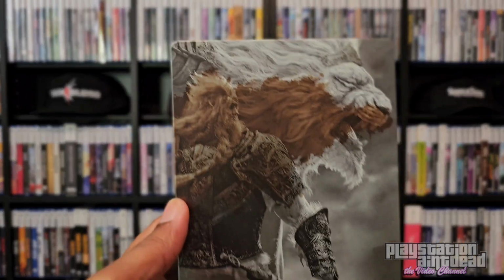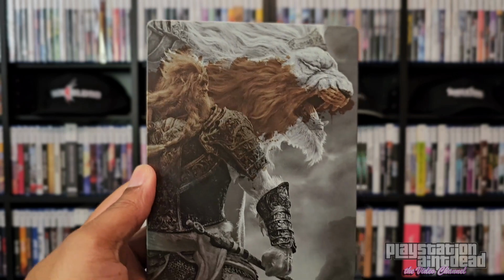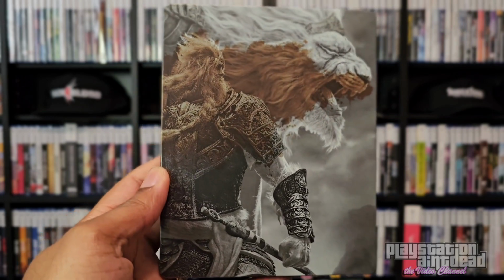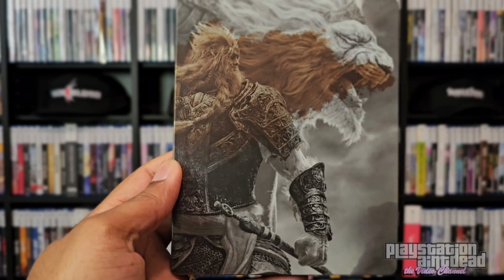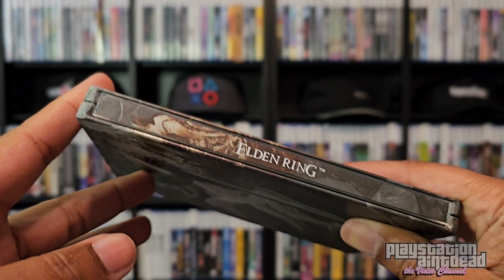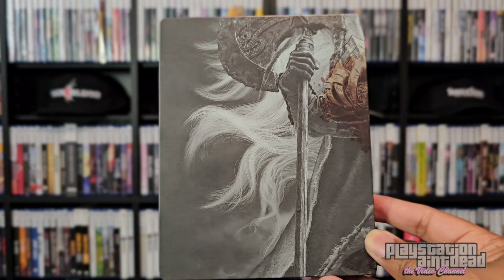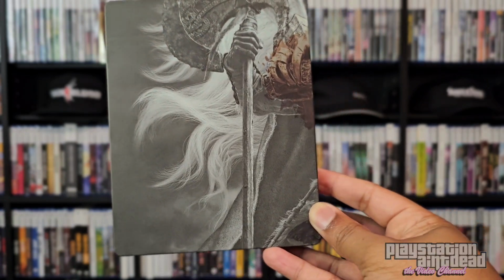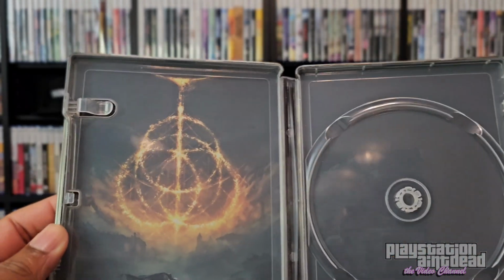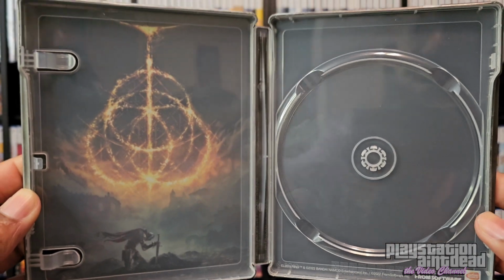This one, we've got the Elden Ring Steelbook. I can't remember, but I think this one came with the collector's edition. I don't think anybody had an exclusive, or this might have been a Best Buy exclusive, but I think it came with the collector's edition, if I remember correctly. You've got Elden Ring on the side, which is dope, a nice weapon on the back, and the graphic from the cover on the inside there.